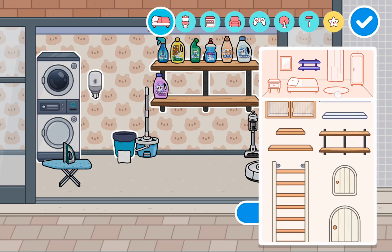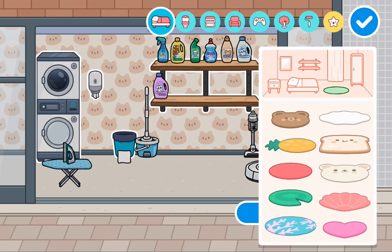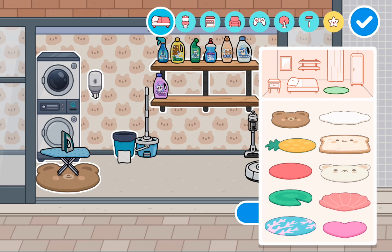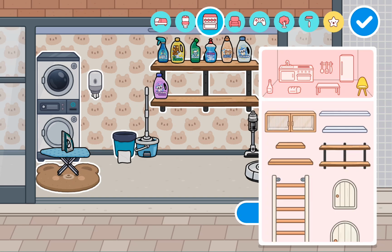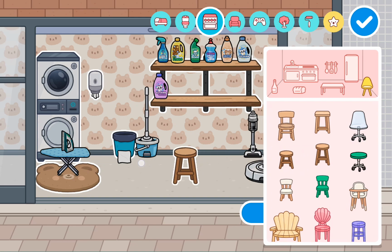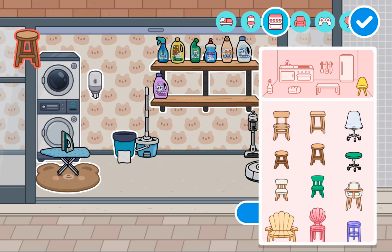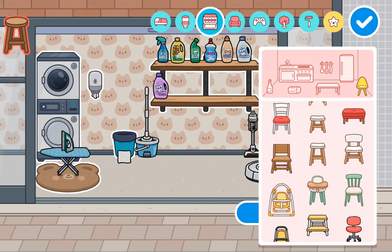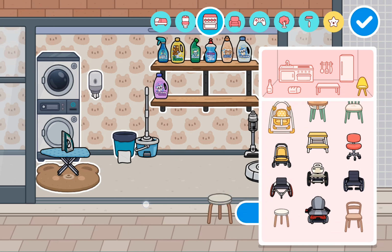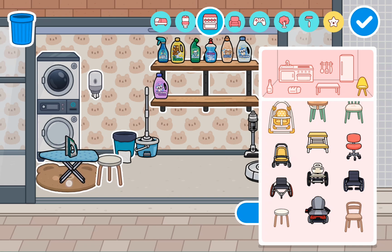Miss Crowley, you need a rug in there. Oh yeah, a little rug. Oh yeah. You know? Yeah, and a little chair while you're ironing. Come on. You need a little sit down while you have a little iron butt. Yeah, but like, I need like a little stool chair. You need a tiny old stool chair like this one. Yeah. But you can just drag it over. There we go. Wait, no, go behind.